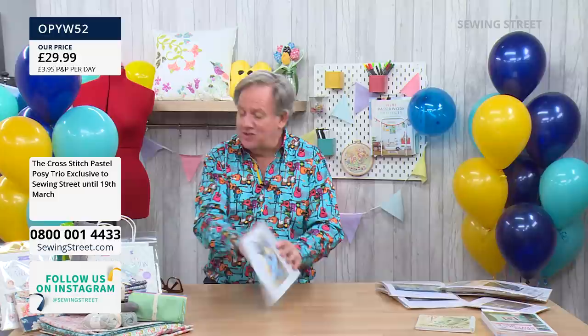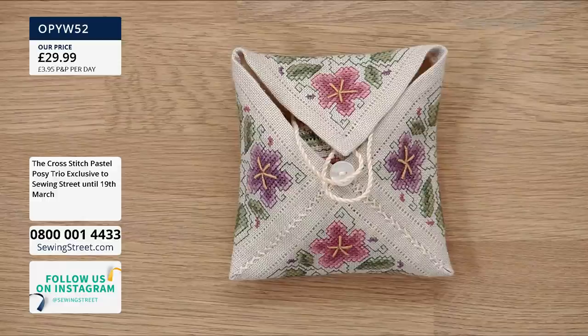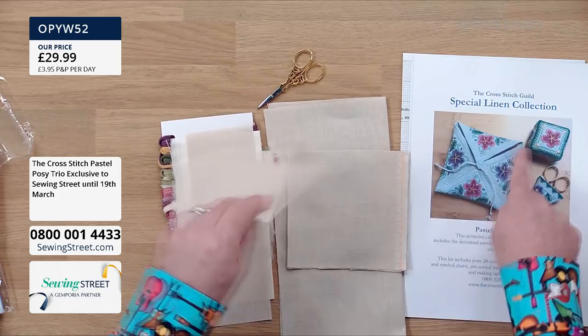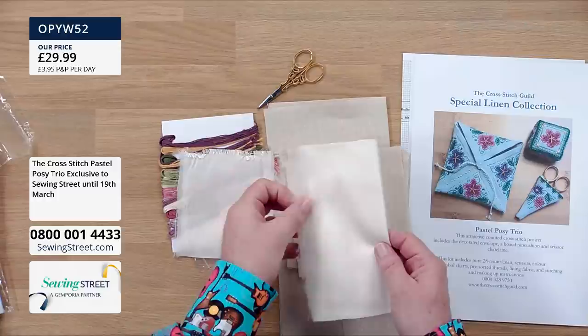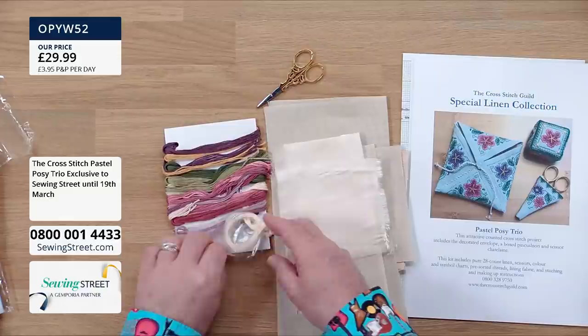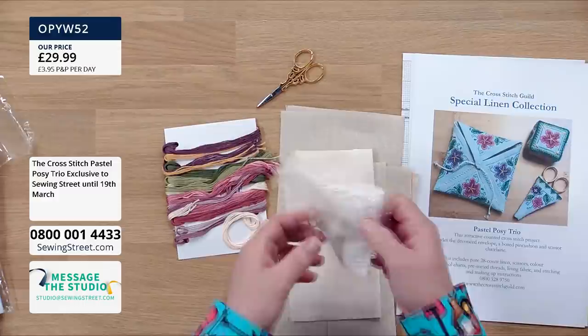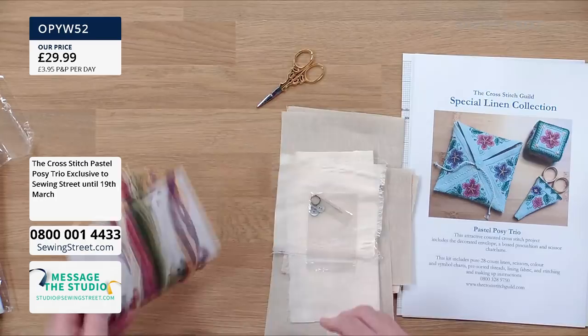So, shall I open this and show you what you get inside? Please do. These envelopes are using elephant spit to keep them together. Inside, for your $29.99, you do get the scissors. You get all the different linens, it's all the same linen, but for the different projects. Then you've got that feels like silk, Shantung silk. Then you've got some more silk. Then you've got two buttons and a loop. And that needle there, is that a proper needle or a cross stitch needle? That's a sharp needle. That's a making up needle.